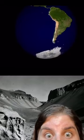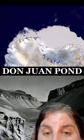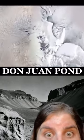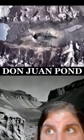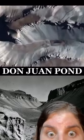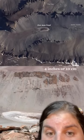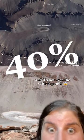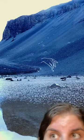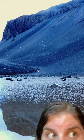But that changes now because we gotta talk about the Don Juan Pond, which puts the Dead Sea to shame. It is so salty. It's located in the McMurdo dry valleys of Antarctica, which is essentially a desert at the bottom of the planet. This pond is barely 4 inches deep, and it never freezes because its salinity content is almost at 40%. This hypersaline muddy puddle is almost 12 times saltier than the ocean.